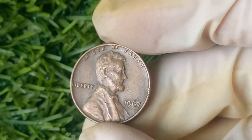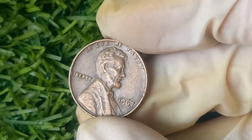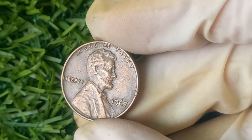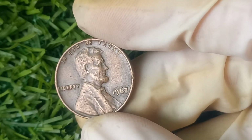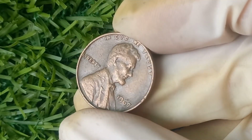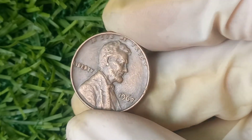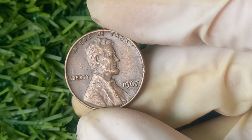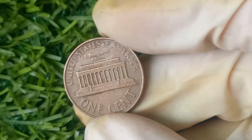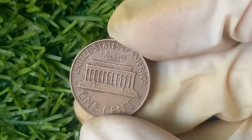The first thing you need to look for is the absence of the mint mark. Normally, every penny made in the US has a mint mark, either D for Denver or S for San Francisco. But the 1967 memorial pennies were struck without one, making them incredibly rare. The second thing that determines the value is the condition. You need to look for pennies that are in excellent condition, with minimal wear. A penny that's been well preserved will fetch far more than one that's been through the ringer.